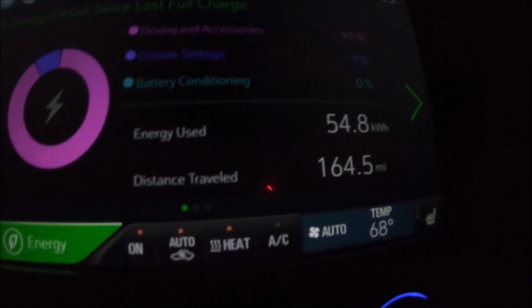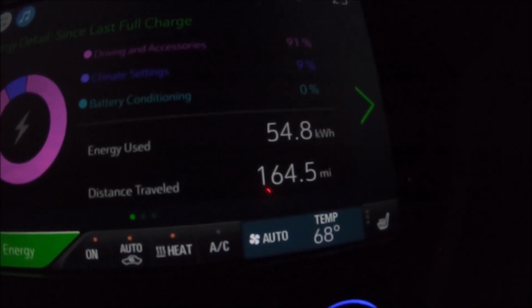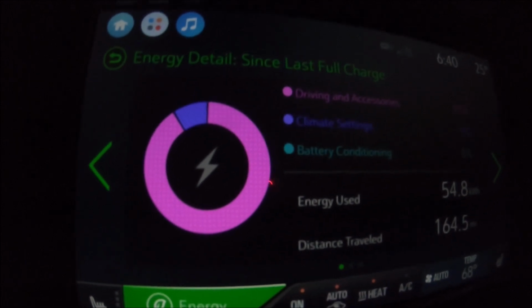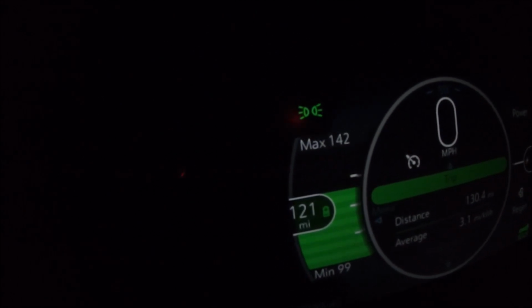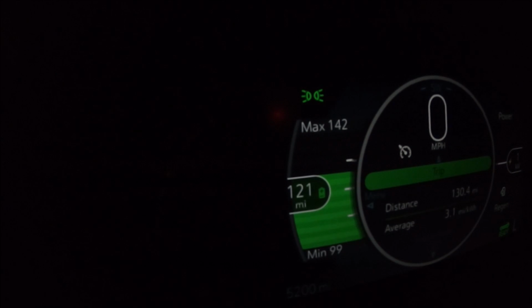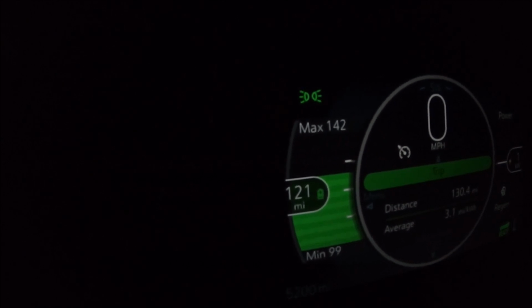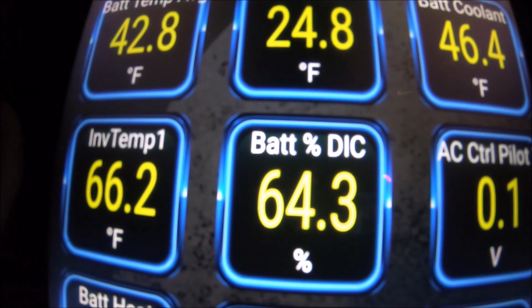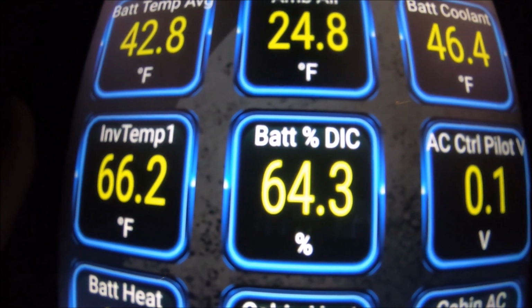All right, we're about to leave Wolf Creek. We're at 164.5 miles, 54.8 kilowatts used. So all this basically looks the same. The big changes here, we now got 121 miles. We were able to charge on the dryer outlet that had a 30 amp breaker, and we charged at 32 amps for about 5.5 to 6 hours. The breaker got nice and toasty, but it never tripped, so that was really good. We got an actual battery state of charge here at 64.3.